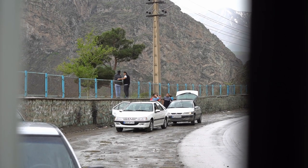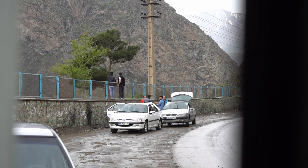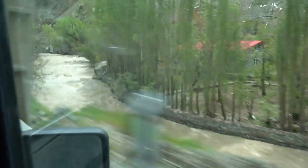Much louder, much more crowded. Yeah. I don't know what's going on. It must be some huge holiday. Interesting how that blue lake consists of this very, very brown water.